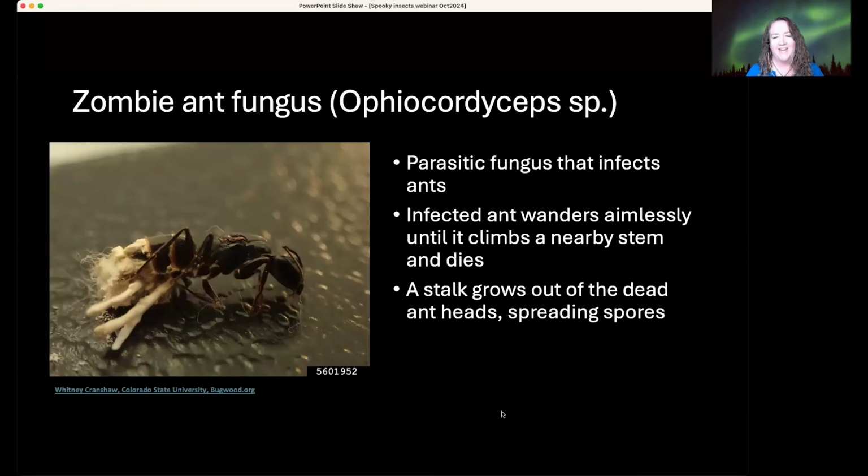Another really fun pathogen of insects, and it's not something we can buy, and it's not as common, but we can't talk about spooky insects and Halloween stuff without talking about zombies. So this is a fungus called the zombie ant fungus, and it's a parasitic fungus that infects ants. And the fungus will grow inside the ant and eventually affects its brain, which causes the ant to sort of wander around aimlessly, climbing up.